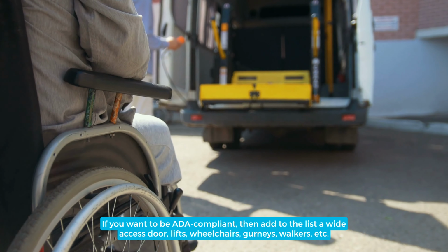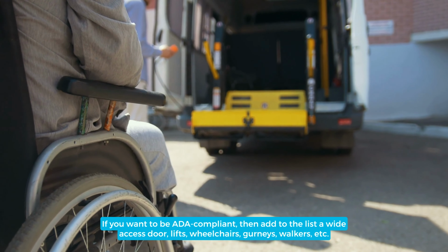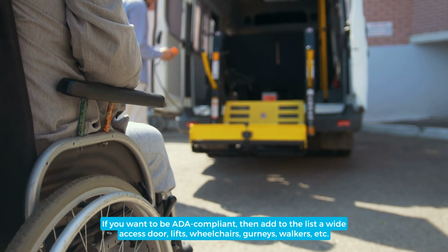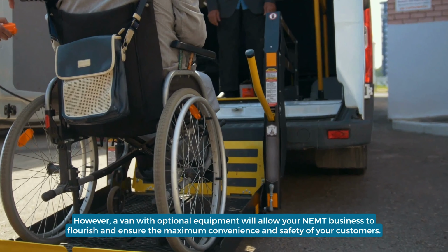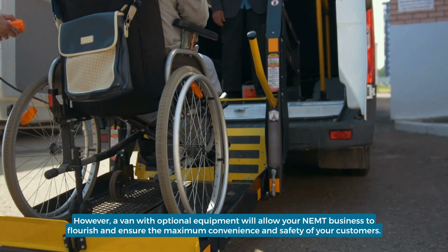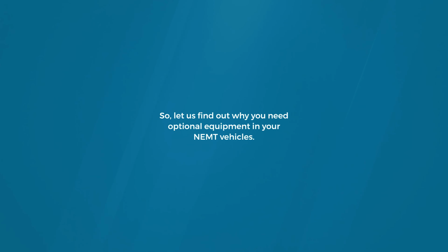If you want to be ADA compliant, then add to the list a wide access door, lifts, wheelchairs, gurneys, walkers, etc. However, a van with optional equipment will allow your NEMT business to flourish and ensure the maximum convenience and safety of your customers. So, let us find out why you need optional equipment in your NEMT vehicles.